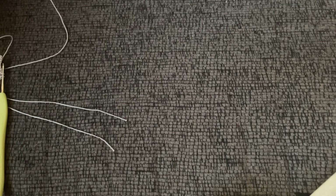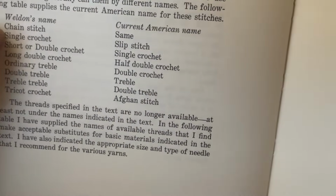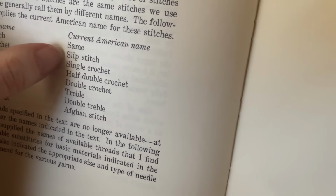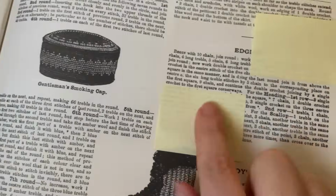For the sake of those who, again, like to argue with me that I'm wrong on the stitches, single crochet means slip stitch in current American name. Okay.